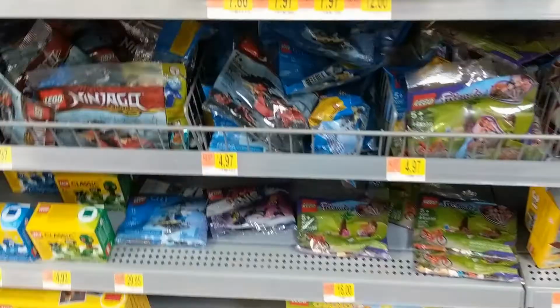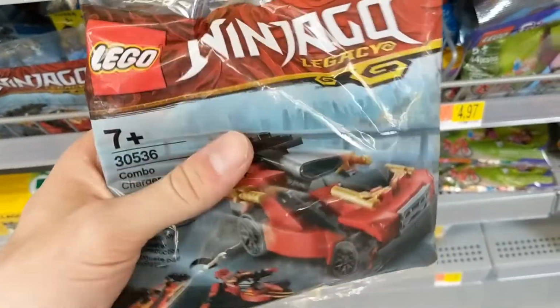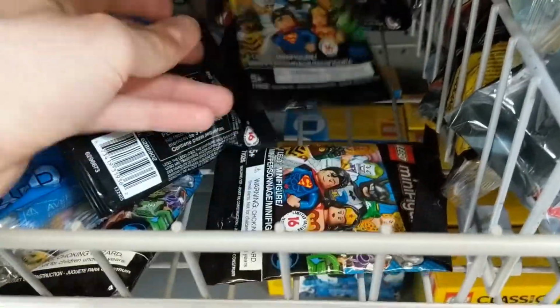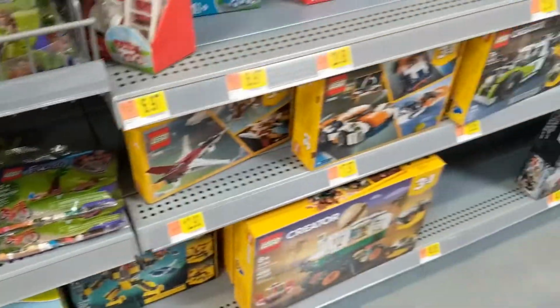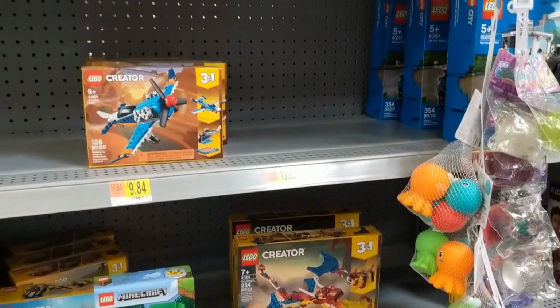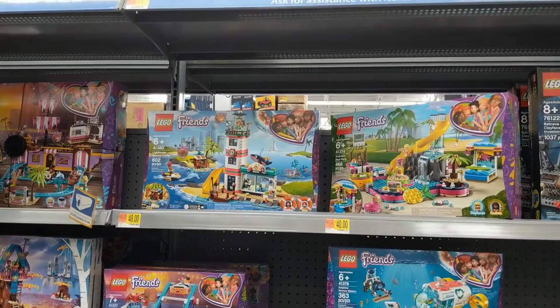It's just one side of an aisle. First thing you notice is this Ninjago poly bag, so I think that's pretty recent among our other City stuff. They still have the DC minifigures for $3.44. No Series 20 here. A couple other poly bags, our LEGO Movie 2, are still around. Some Creator selection. There were a few empty spots on the shelves, so I'm thinking there's a few things moving out.